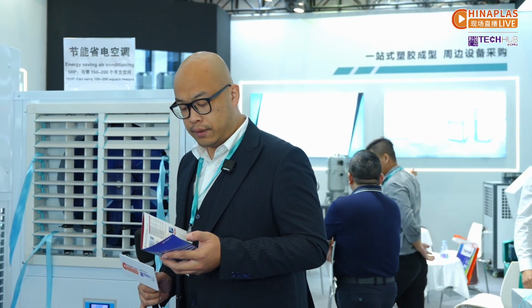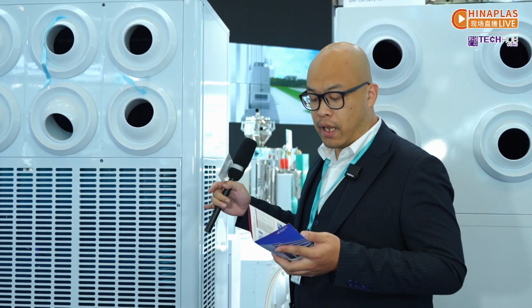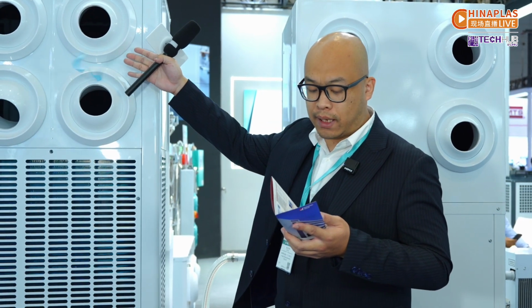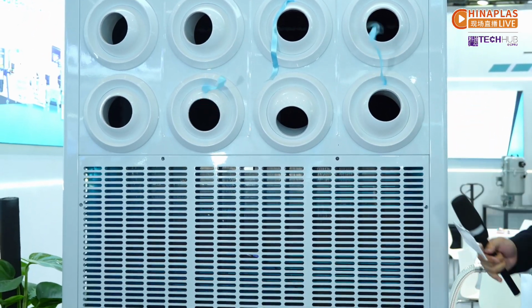And for precision, we have minus 0.5 degrees Celsius stability to minimize production defects. The standard AC may struggle with uneven cooling in complex layouts. Our customizable airflow design cuts installation costs by 40% while ensuring full coverage.